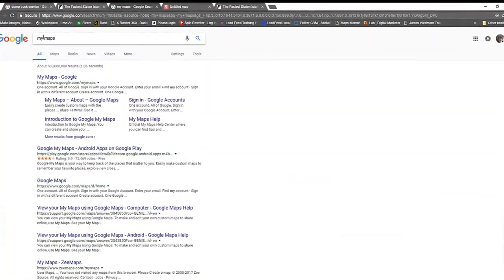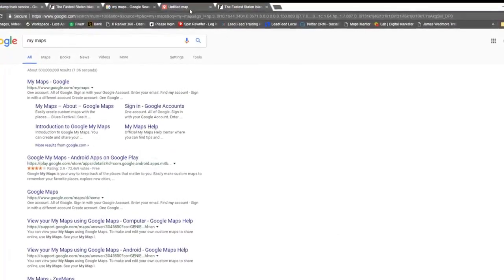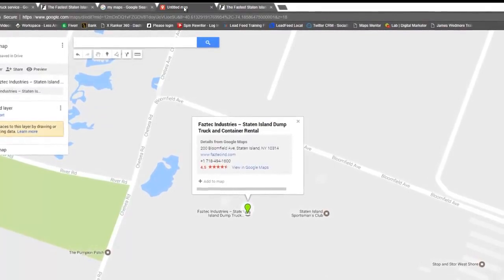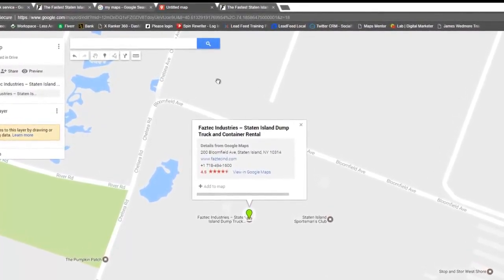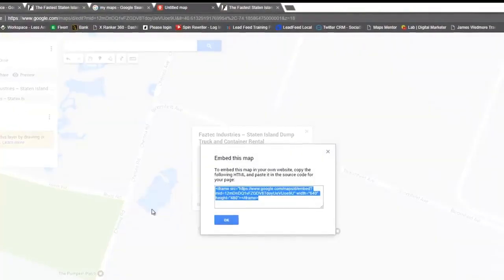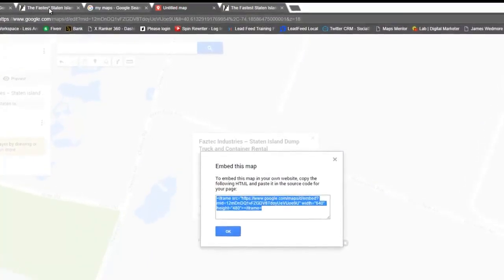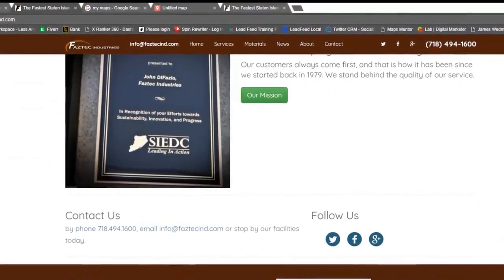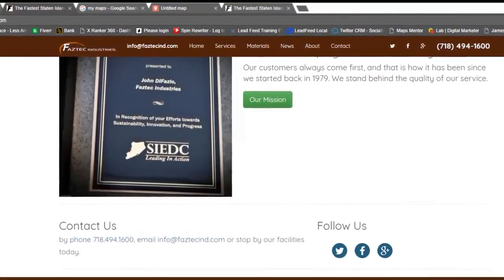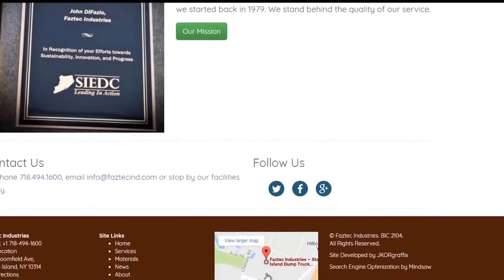If you go to Google and type in My Maps, you'll see the address, which is google.com/mymaps. And once you sign on, I pre-did this to save time, you'll start to create your map, and you'll get to a page that looks like this. When you get to the top here and it says Embed on Site, this is the embed code, which you will take and you will place it right here in your footer. This lets Google know where you're located, also lets clients know where you're located. So those are just some simple tricks that you need for your homepage to let Google know where you're located.